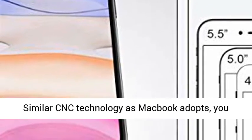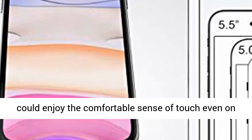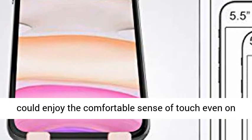Excellence in details: with CNC technology similar to what the MacBook adopts, you can enjoy a comfortable sense of touch even on the edge.